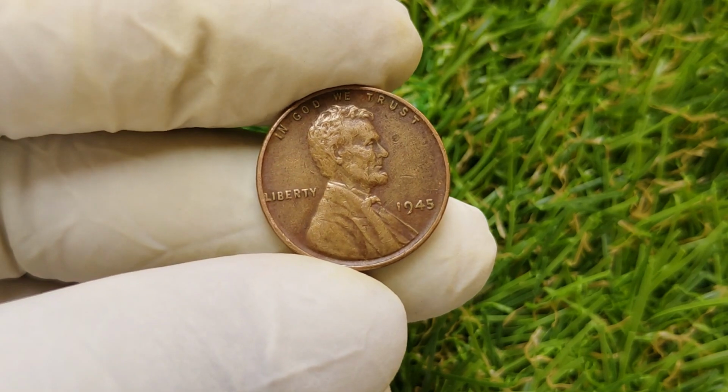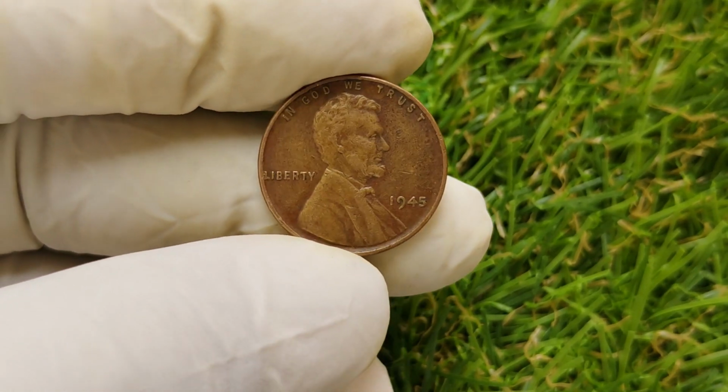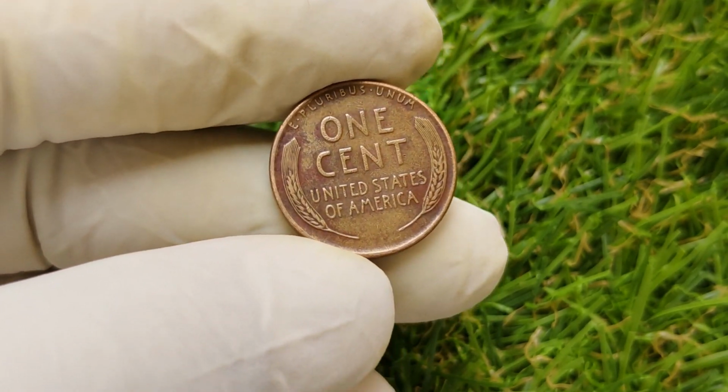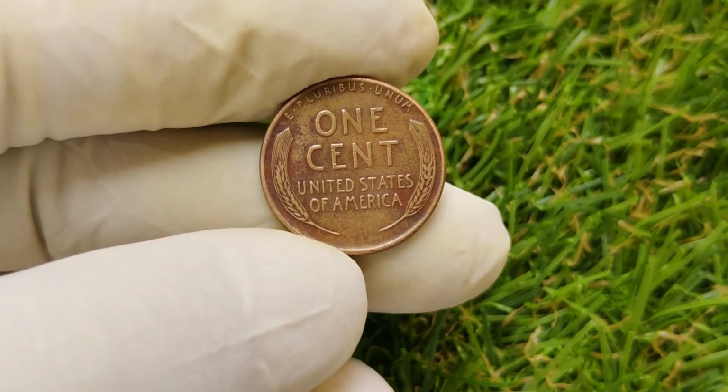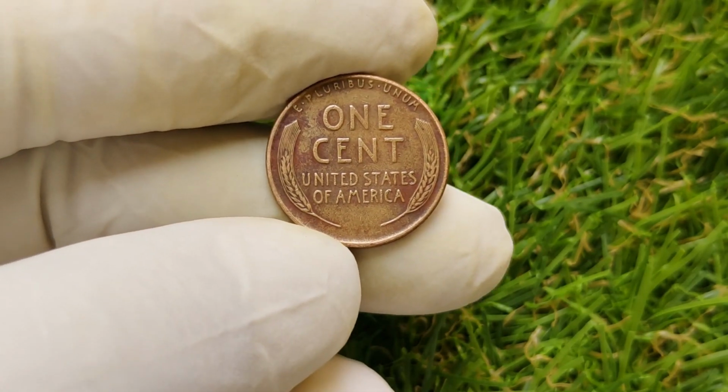So what should you look for in a 1945 wheat penny to determine if it is worth a lot of money? First and foremost is condition. Coin collectors use a grading scale called the Sheldon scale, which ranges from 1 to 70. A coin graded 1 is barely recognizable.